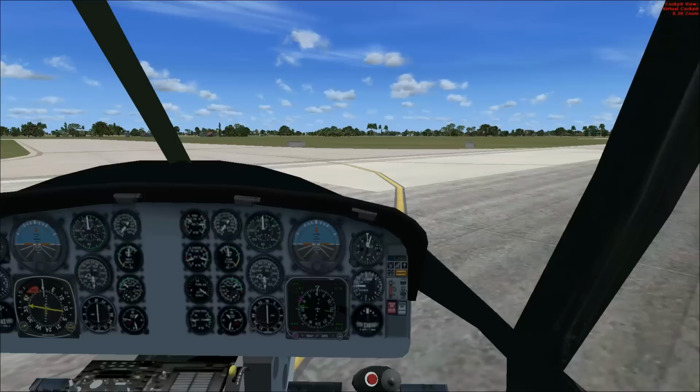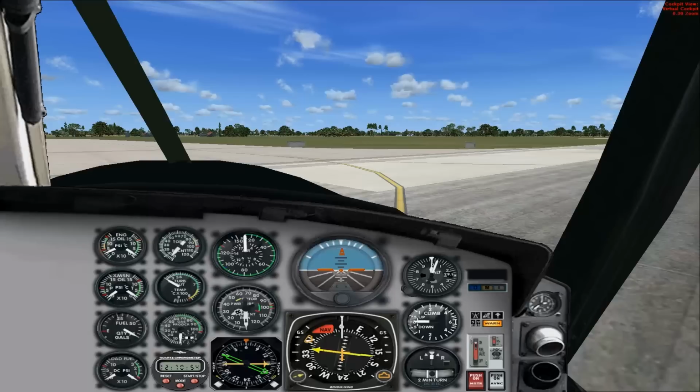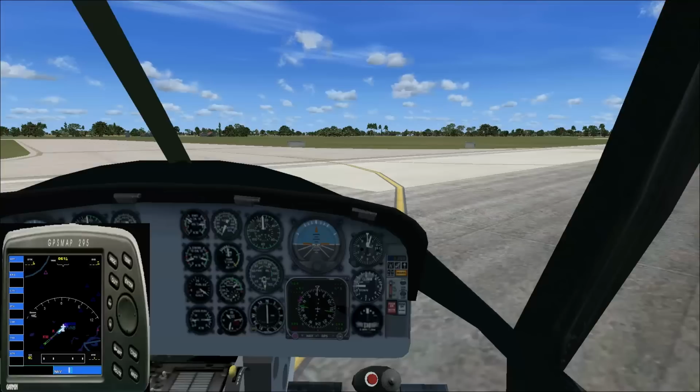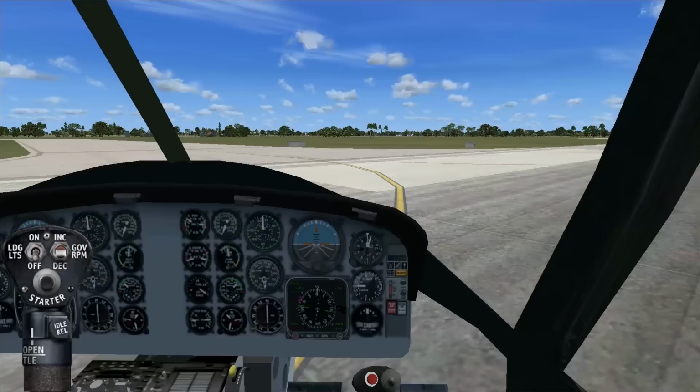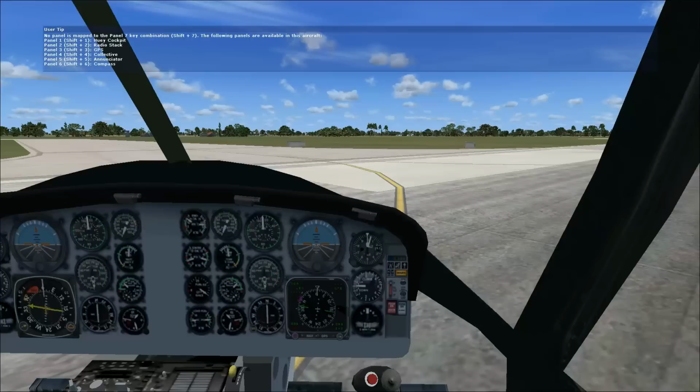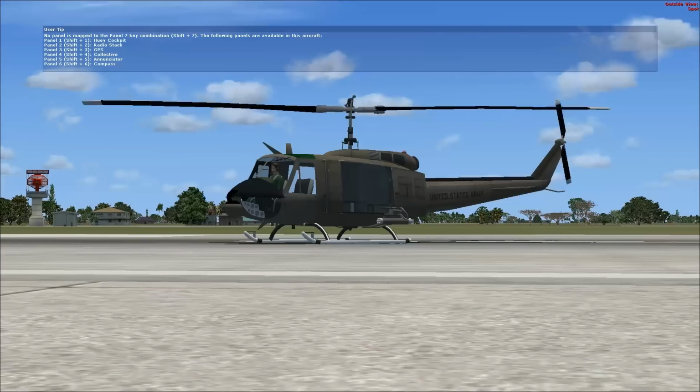Let's see what our buttons do. Shift 1. Well, that gets you what you thought you'd get there. Okay, Shift 2, radio stack. 3, squishy GPS. 4, oh, there's our collective. And 5, oh, there's our engine. There's our alert panel. 6 gets us a compass, and that's the end of the story. Well, it's actually pretty nice.